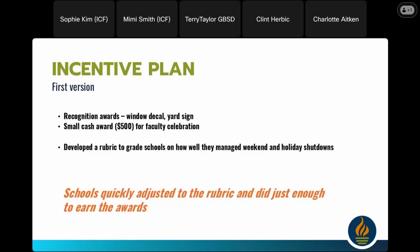It was $500 for a faculty celebration, and we got that money out of the money that we were saving from our electric bill. We also gave them different kinds of recognition awards, including window decals that they could put in their front office, or campaign-size yard signs that they could put in front of their school. But then what we realized is that they were doing just enough to get the little rewards, to get the little $500. And it still wasn't as great of an incentive as we wanted. If you could go to the next slide, please.